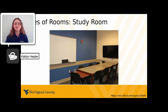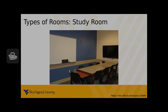The types of library rooms offered are standard study rooms, classrooms, and presentation practice rooms. Firstly, study rooms are best for individuals or small groups. They typically seat 4 to 8 people and are equipped with whiteboards, wall monitors, and wireless keyboards and mice.